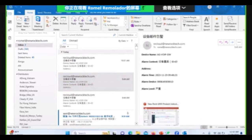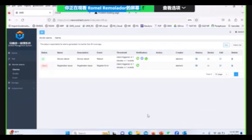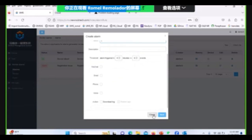Sorry, but it's not by time. Let's go back to this one. Are you seeing this one already? So this one, we can create a new one. Here you have set already, right? For example, the APP exit and set the name. The threshold level is this one, so above 1 minute, and you can send one event or two events, three events. Okay. So you can do that.